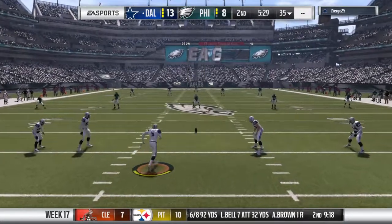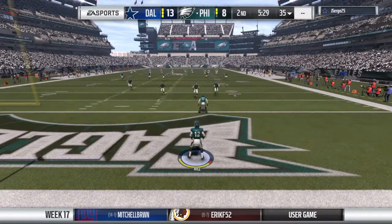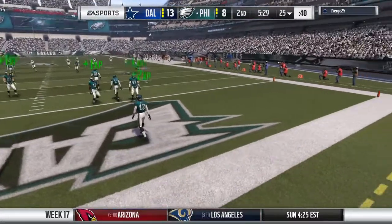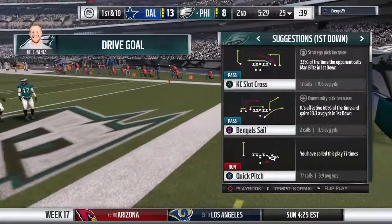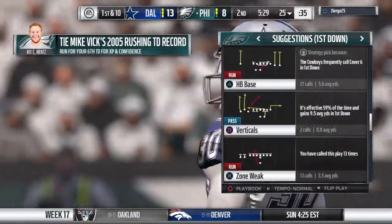So they throw the pick six. They'll get another shot at it now as this one's in the air. And this will be a touchback as that sails over the end line. And now the Eagles offense back out onto the field.